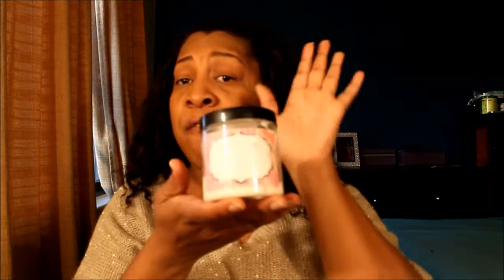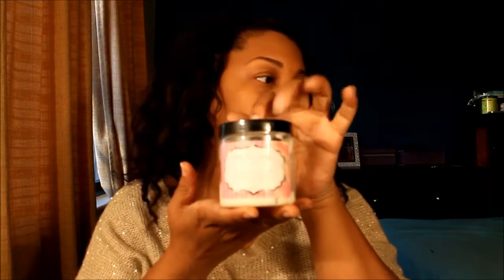I really like this. The next thing is the Vanilla Silk Cream Moisture Dream. This is a favorite on the hair care forum. It's lighter than that. It's kind of like a whipped product. It's very light, but it's very thick and creamy at the same time.